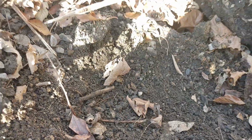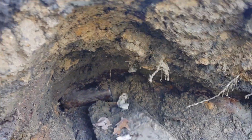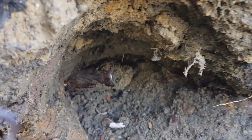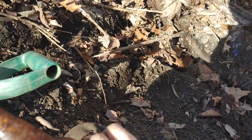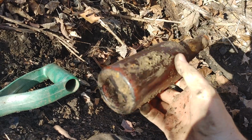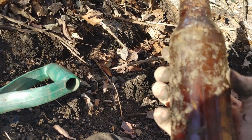There's just some neat old pottery pieces. But we got an amber bottle back here. I'm hoping it's a Coke. It's probably going to be a beer, more than likely. We'll see what it is. Oh yeah, just a slick beer. Now embossing. Blown in a mold though, so I guess we're staying in a good age range. At least it isn't machine made.